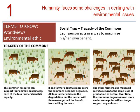Oops, we're over here. Okay, each farmer benefits equally because each farmer has a different cow. You see blue, red, pink, and then yellow. If one farmer adds 2 more cows, the commons becomes degraded. So you can see that the red farmer added 2 more cows, and now he or she has more cows than the other farmers. Because these 3 cows now are getting the benefit of all of the cows, but this farmer has 3 cows.